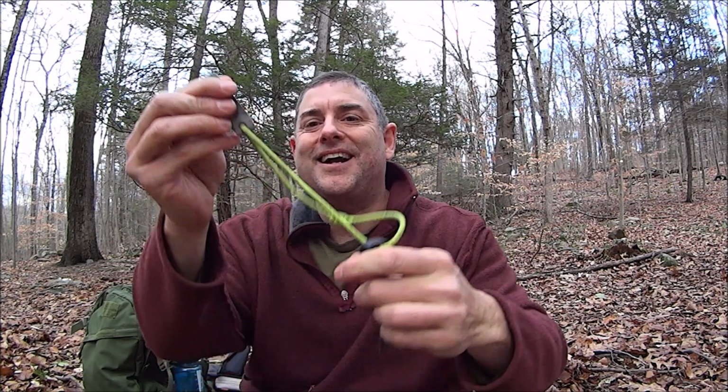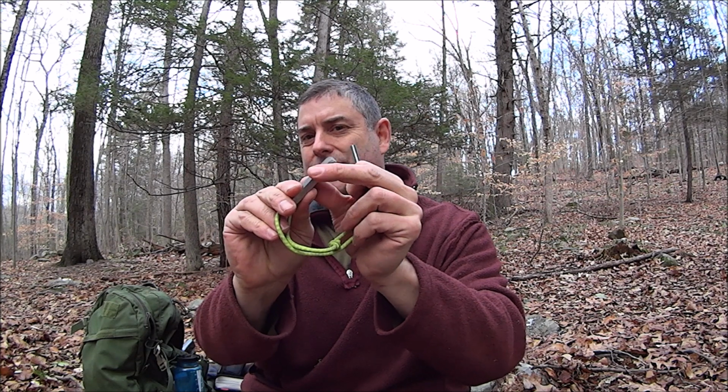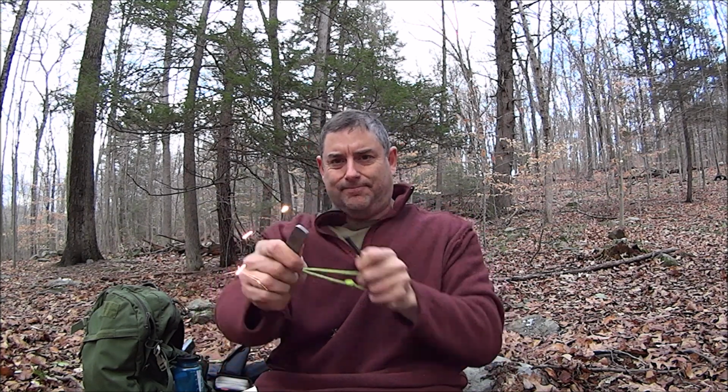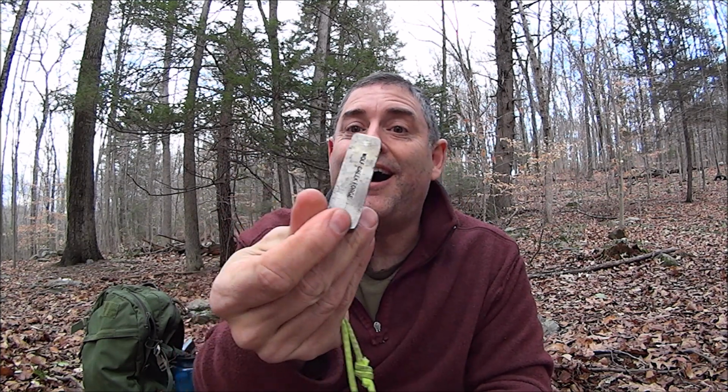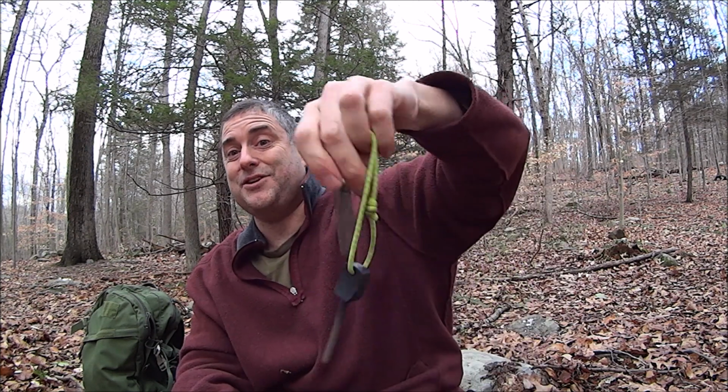A striker and ferro rod. I think I should use that to sharpen this edge a little bit. It's working. Best part though, the striker itself is also dead hard 1095 thick high carbon steel, which means it'll work good as a traditional flint and steel striker. So it's really two ways to start a fire.